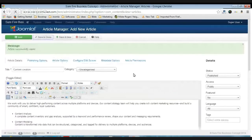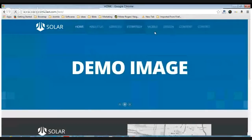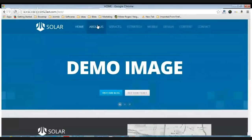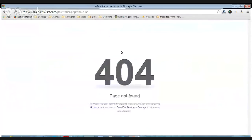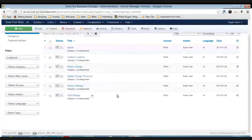All right, so we've added all the pages, but if you come here, you don't see anything yet. They're not connected to anything at the moment. When you click on those, you get the 404 page. That's because we have to connect the actual content to the menus. So let me just change the title, basic.